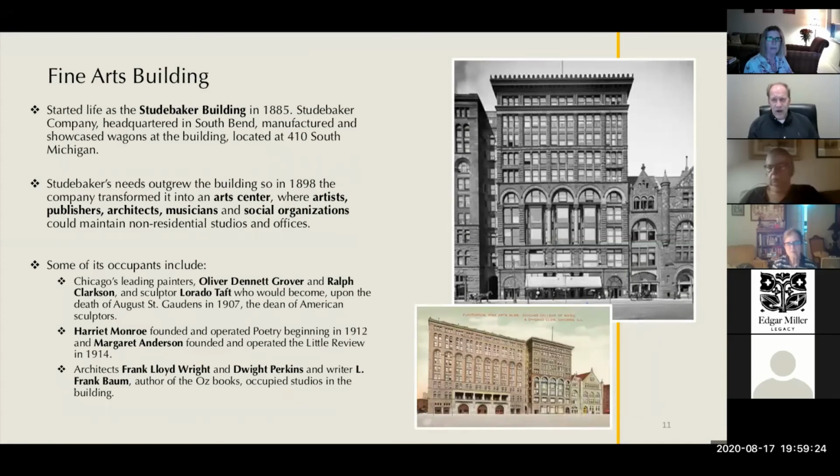All right, so the Fine Arts Building started life as the Studebaker showroom. Studebaker started off, before they went into cars, making wagons, and so they built this building in 1885, and this building was where they built wagons and also showcased their wagons. In 1889, they outgrew that building. They moved to some building on Wabash, and decided to make this into an arts building.